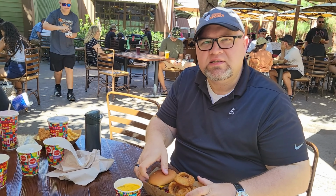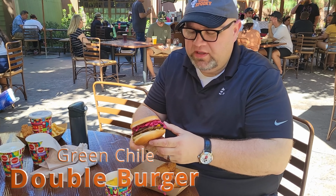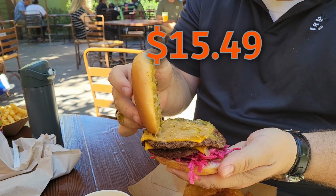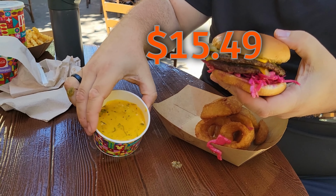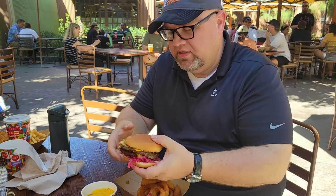Okay, here we are with another Halloween special treat from California Adventure. This is at Smoke Jumper's Grill. This is the green chili double cheeseburger with a red cabbage slaw and a green chili salsa with a poblano cheese dipping sauce. It's very messy, as you can see. So let's see how I can eat this.